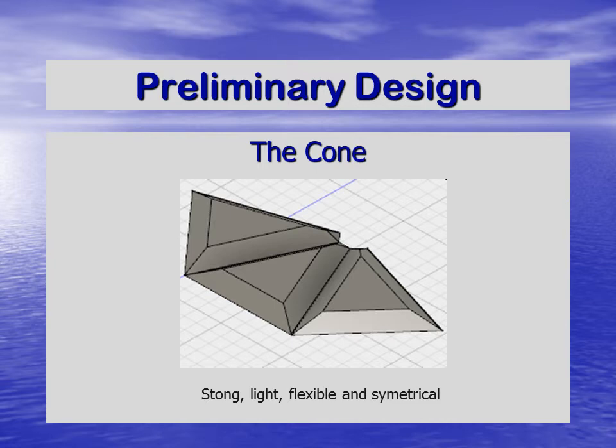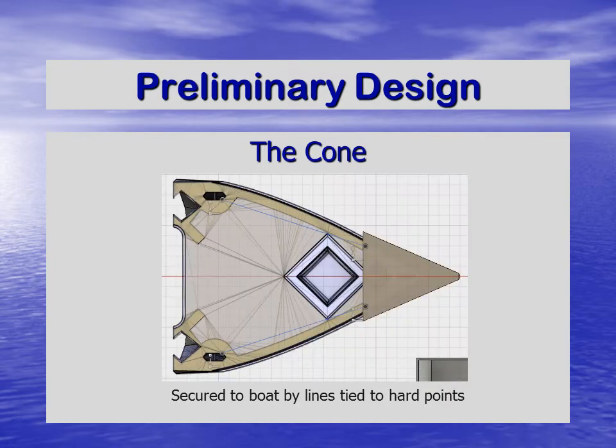The cone itself is strong, light, flexible, and symmetrical, and this will be important to us. As I mentioned earlier, the cone itself is secured to the boat by 2 or more lines that are essentially ropes or straps attached to the outer covering of the cone pieces. As the cone is slipped over the bow, these lines are tightened and then attached by tying them to the cleats at the hard points.